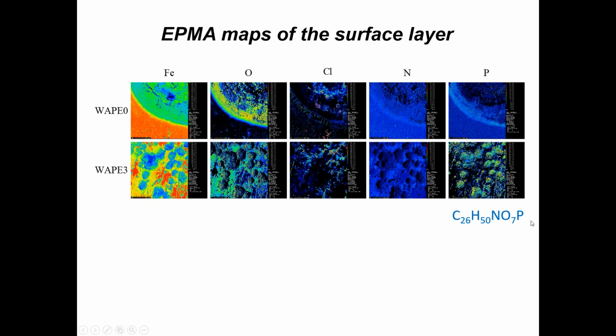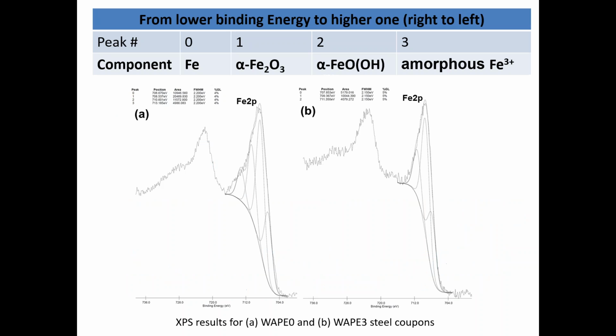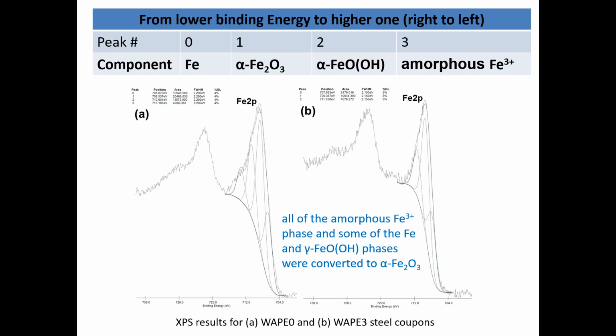And basically, the organic phosphorus molecule was detected on the surface. So this helps the case. Basically, we mentioned, one end of that phosphorus molecule was hydrophobic, basically expels water molecules. And we also found that the rust formed was different, with or without this green chemical.